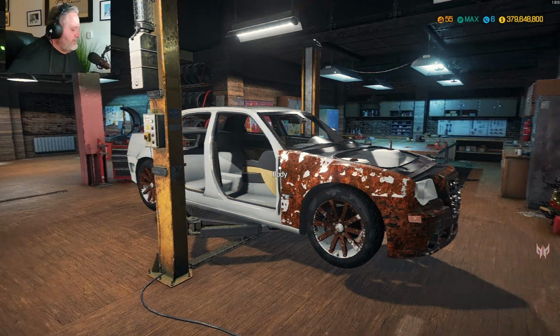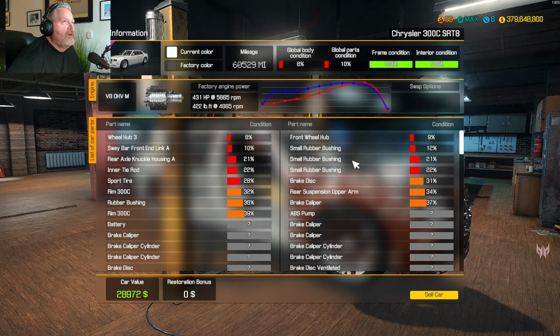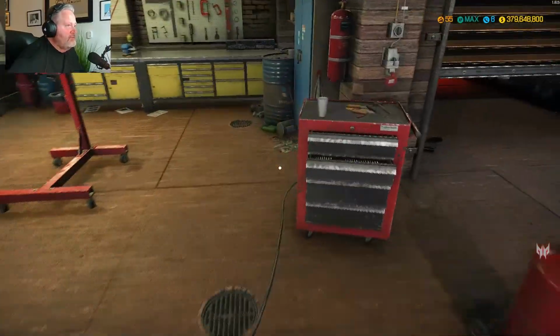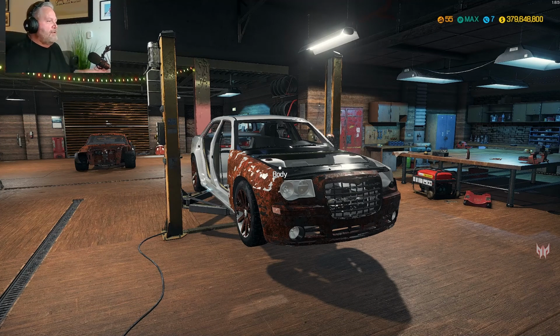Got a little bit of a different project tonight. Got a Chrysler 300 SRT, or 300C SRT8. These are really one of my favorite cars. I love the 300. I love the 300 look. I love the 300 style.